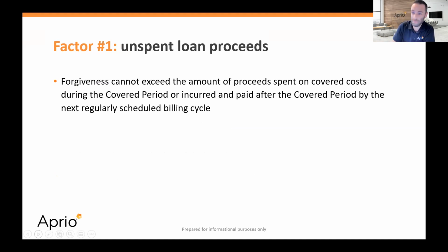Easiest one in the deck. If you don't spend it, you can't get forgiveness on it, right? We have to be able to utilize our funds in order to get forgiveness. So if we have a $1 million loan and through all of these costs, both paid and incurred, we only get to $900,000, the most amount of forgiveness we can ever get is $900,000. Plain and simple here, factor number 1, unlike factor number 2, the full-time equivalents.